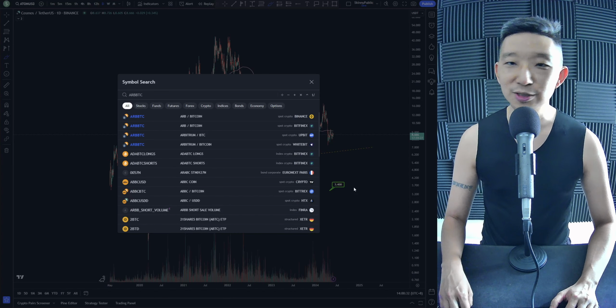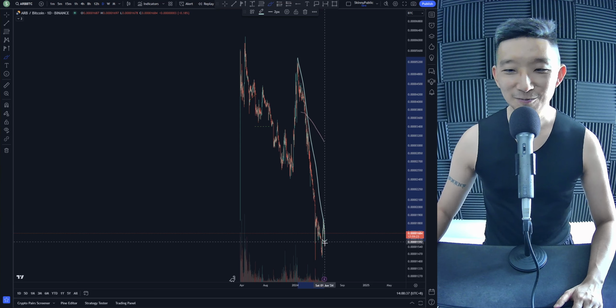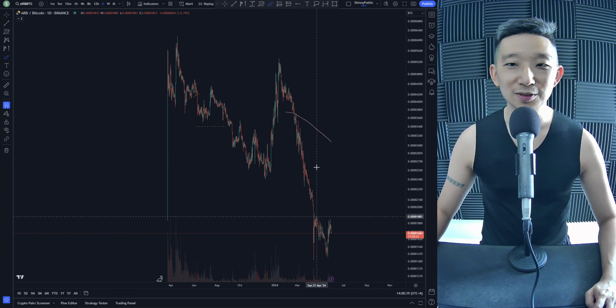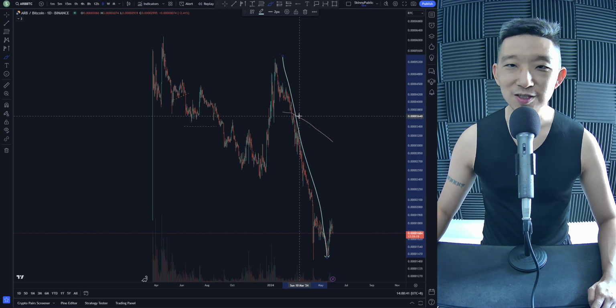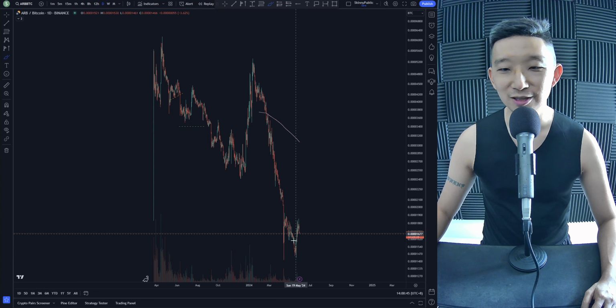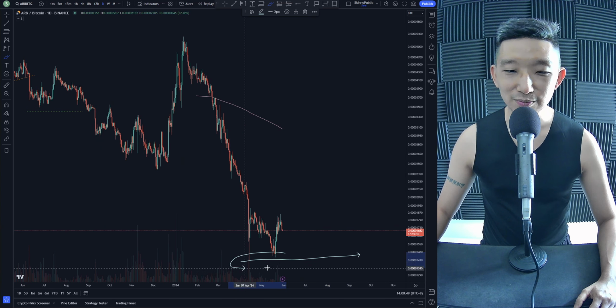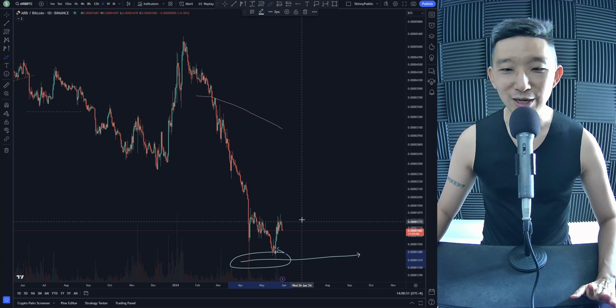Arbitrum, another disappointment. Oh my god. Arbitrum, look at how far and how fast it dropped against BTC. This is insanely speedy. Any signs of life yet? Not really. Right, you can see a clear support line over here. It's only a matter of time before we clear these two. More likely than not, right?